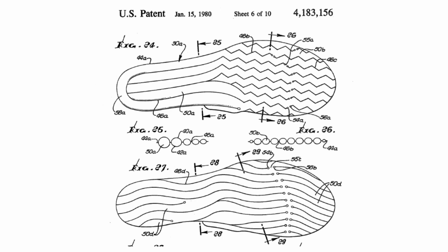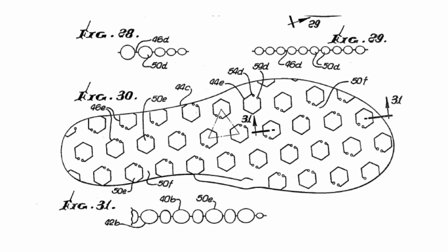Fig 24 is a somewhat diagrammatic top plan view of another embodiment of the invention. Fig 25 is a cross-section taken along the line 25 on Fig 24. Fig 26 is a cross-section taken along the line 26 on Fig 24. Fig 27 is a top plan view of a further embodiment of the invention. Fig 28 is a cross-section taken along the line 28 on Fig 27. Fig 29 is a cross-section taken along the line 29 on Fig 27.